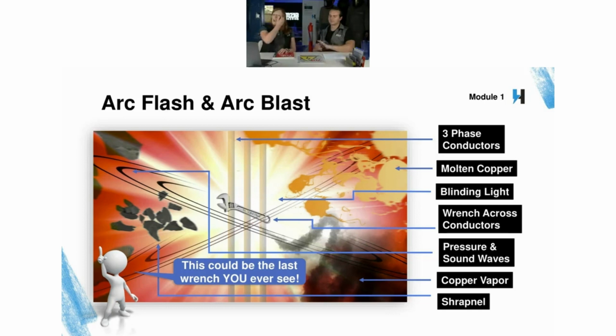Now, the arc flash and arc blast hazards are actually part of the same event. You don't always have an arc blast hazard necessarily. Those are specific situations, but there are arc flash hazards, or potential arc flash hazards, in most every facility. So let's say you've got 3-phase conductors, copper, aluminum, whatever your system requires, and something drops across and into that panel or that disconnect or whatever it is.